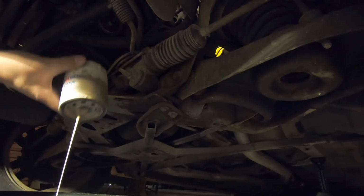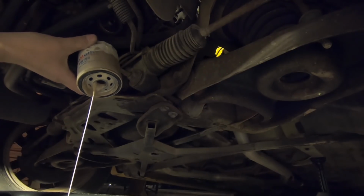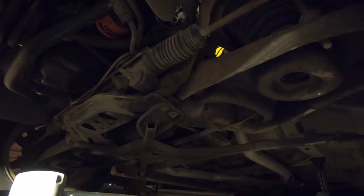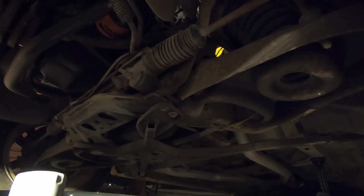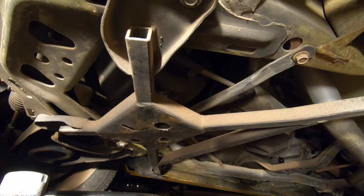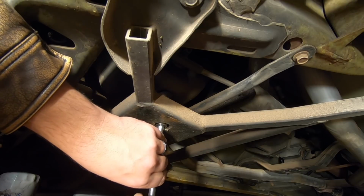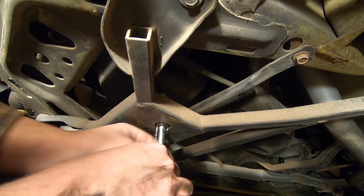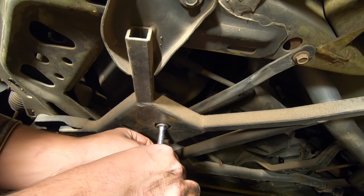Oh wow, it's not good. That's not good. All right. Now this particular car has two drain bolts. It's got one back here in the pan, and it's got another one right up here in the front, so take those off. All right, we're gonna start with the main bolt here, and this is a 16. Get ready, look at all that water. It's full of just liquid, just water, straight up water.